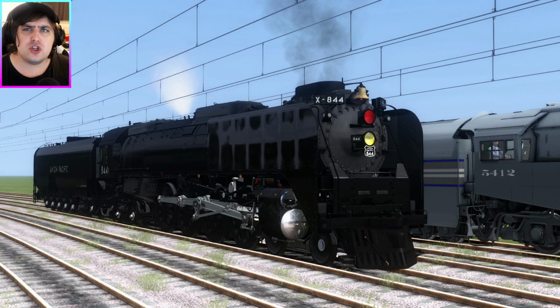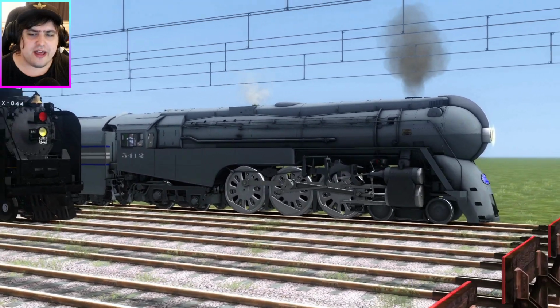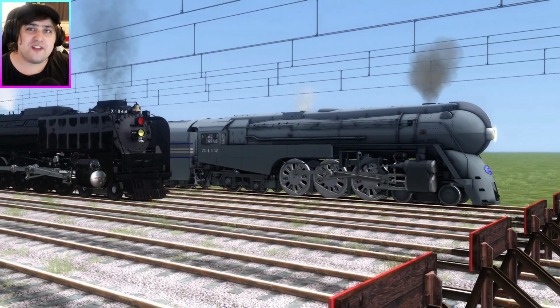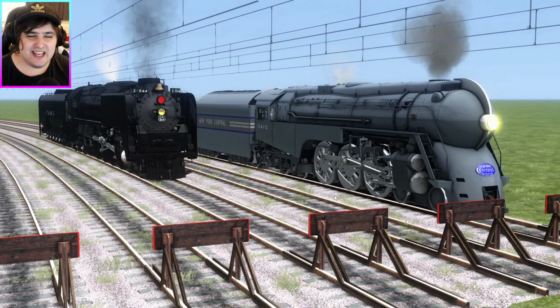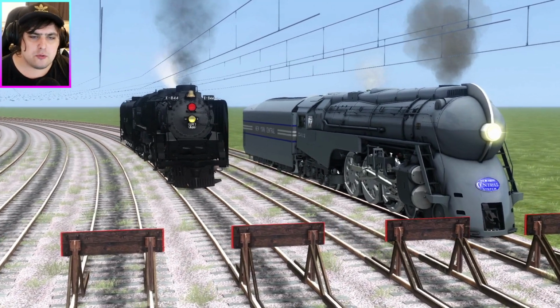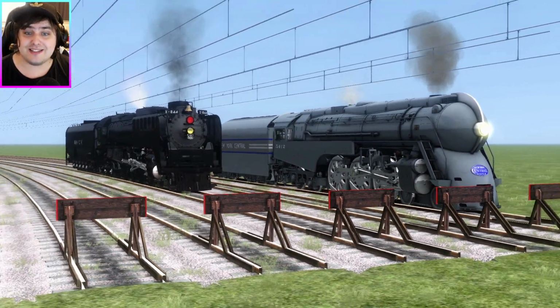But which engine would you prefer, the Union Pacific 844 or the New York Central Hudson? Leave your answer in the comment section below. Which one would you like better, the 844 or the Hudson? To be honest, I actually like them both. If you guys want to say both, you can say both, because it's very hard to choose between two mighty American locos. They just look fantastic, and they sound fantastic too.